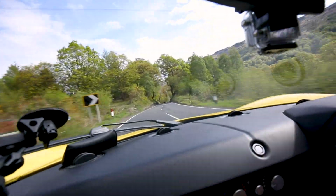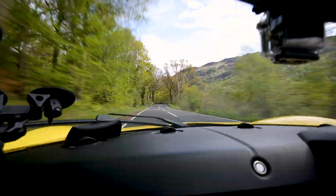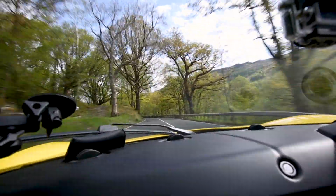Yeah, I mean, they're going to be faster in a straight line, and particularly their top end is going to be far greater than ours. But on the North Coast 500, you're not going to get to those high speeds. So it's all about fast acceleration from 30 to 70, 80, and getting around those corners quickly.